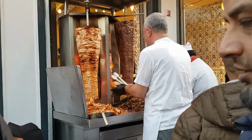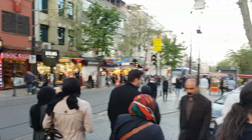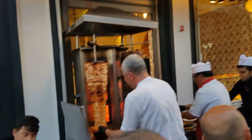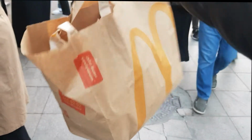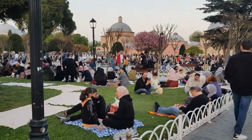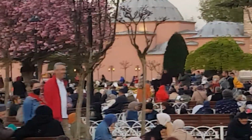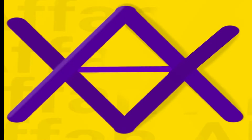After a little bit more exploring and resting, it was almost time for iftar. So we went to this shawarma place to get some shawarmas, but obviously I got myself McDonald's. Let's go. The park we went to was near Hagia Sophia, but there was a billion people. It was packed. So we found ourselves a little place and had iftar.